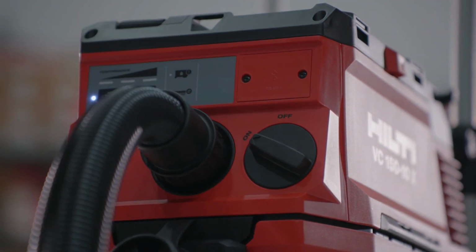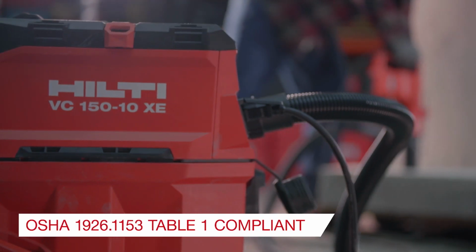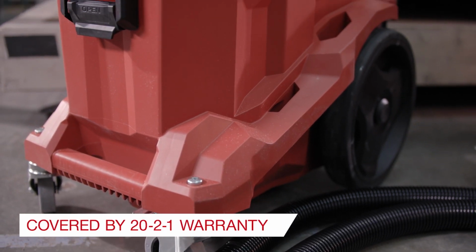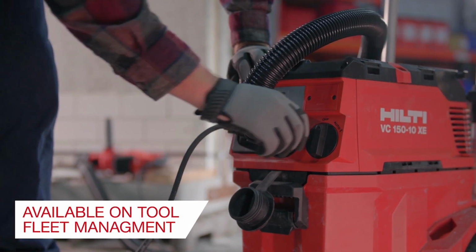The VC150-10 has a high-volume flow rate of 156 CFM, making it OSHA 1926.1153 Table 1 compliant. The Hilti VC150 vacuums are backed by our industry-leading 22-1 service warranty and can be added to Hilti Tool Fleet Management.